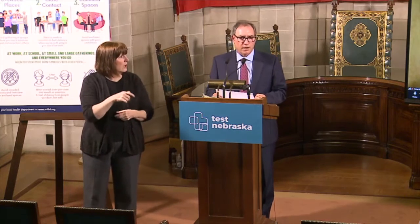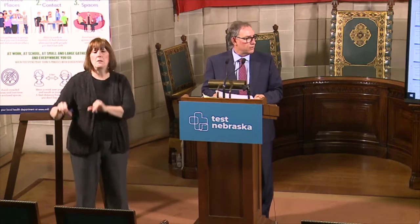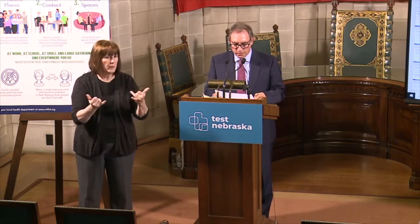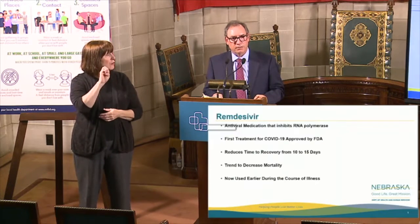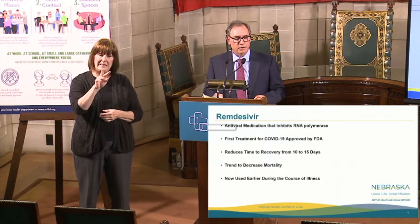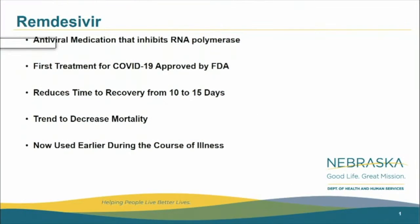And just go over the common treatments now that are used for COVID. I'm going to start with the medication remdesivir, which we've all heard about and talked a lot about. This remdesivir is an antiviral medication that inhibits an enzyme called RNA polymerase. COVID-19 is an RNA virus, and so this does slow down the replication of the virus.